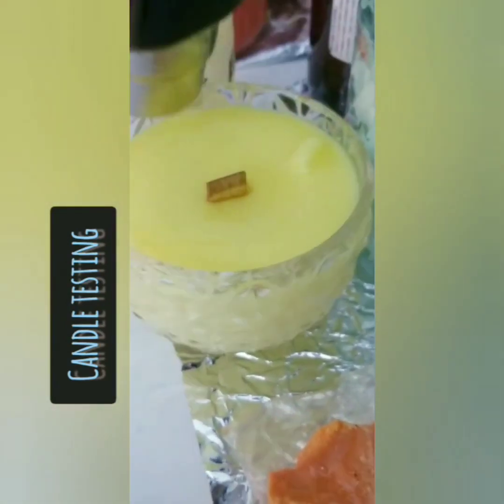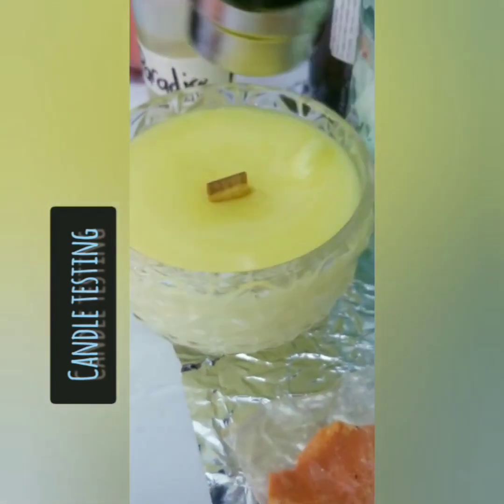So on the basics of candles, let's talk about the wax choice.